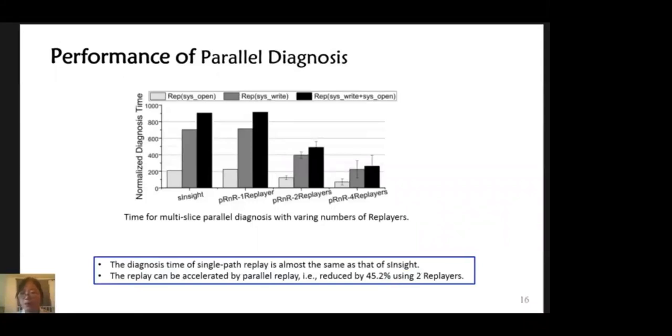Then, we measured the performance of PLR when performing diagnosis. The results show that the diagnostic time of single-type replay is almost the same as that of the native framework. So the penalty introduced by logic snapshot is not negligible. As expected, using PLR, the replay can be accelerated by parallel replay. The improvement is mainly attributed to the parallelization achieved by multi-flash parallel replay.